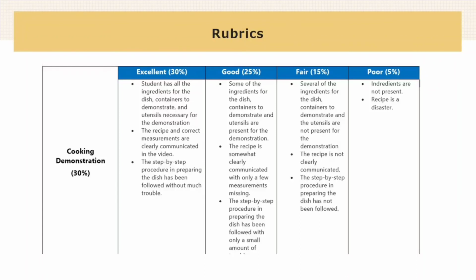Good or 25% will be given if some of the ingredients for the dish, containers to demonstrate, and utensils are present for the demonstration. The recipe is somewhat clearly communicated with only a few measurements missing. The step-by-step procedure in preparing the dish has been followed with only a small amount of trouble. Fair or 15%, wherein several of the ingredients for the dish, containers to demonstrate, and utensils are not present for the demonstration. The recipe is not clearly communicated. The step-by-step procedure in preparing the dish has not been followed. Poor or 5%, if ingredients are not present and the recipe is a disaster.